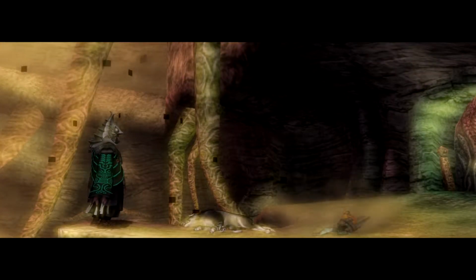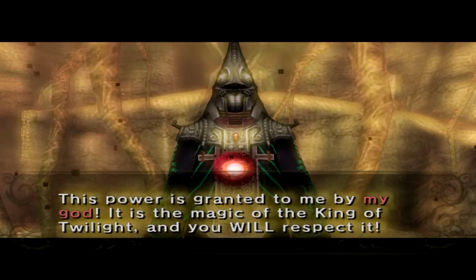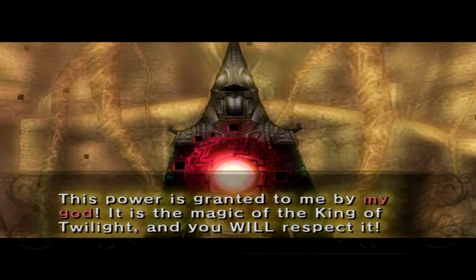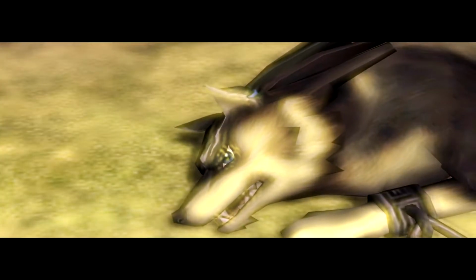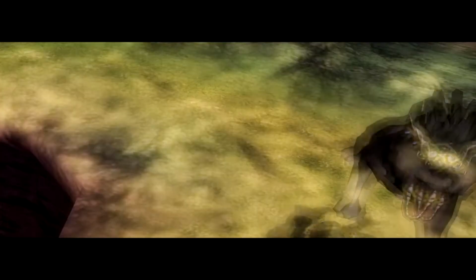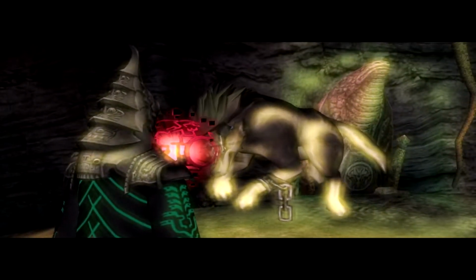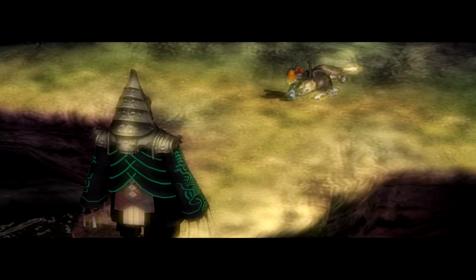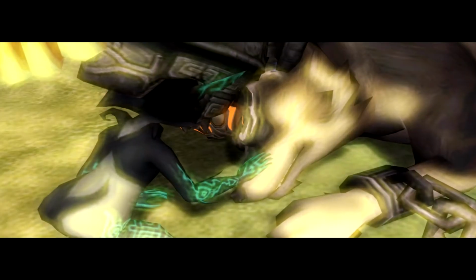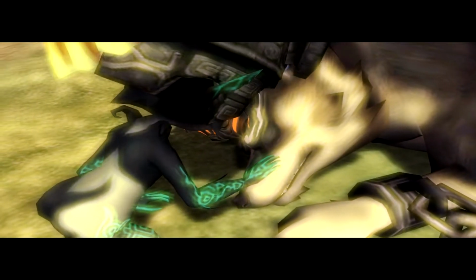I felt like she just kind of knew it was futile to try to fight against him, so she was just like, well, looks like we're fucked. But Link still tried, and he got a giant spike through his head, which makes him permanently a wolf. He can't change back to a human now. And poor Midna gets exposed.